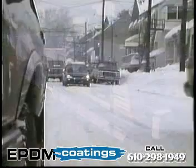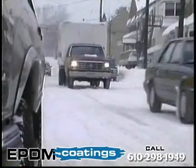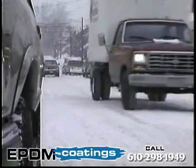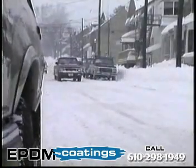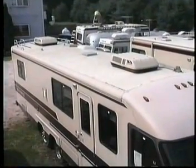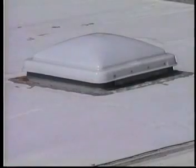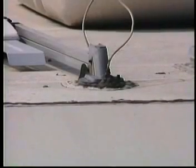Through the blazing heat of summer and the freezing cold of winter, the elements are always attacking the roof of your recreational vehicle, and they always win. Ultraviolet rays can make your roof brittle and cracked. Water can cause corrosion and leaks, and extremes in temperature can cause freezing, expansion, and contraction damage. Every opening in your roof must be sealed against leaks.